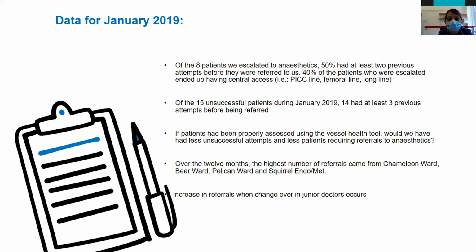We were unsuccessful on 15 patients in January, of which 14 had had multiple attempts before being referred to us, which we find happens a lot. When we look back, we think if they'd been assessed properly with the vessel health tool... We do have the policy in the trust where people should try twice, but if the patient is a grade 4 or 5, they need to just get escalated to us, because if somebody's trying 2 attempts, that's really restricting us, and we have fewer chances of success. And then the patient ends up having multiple attempts here as well.